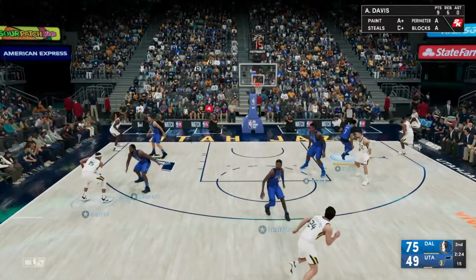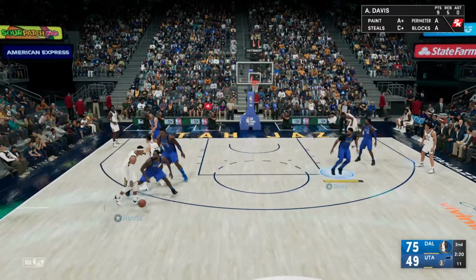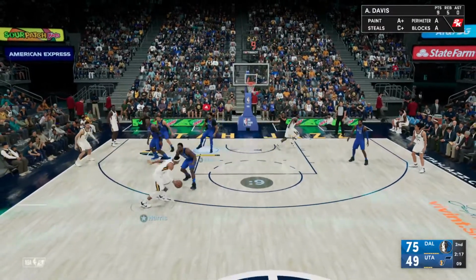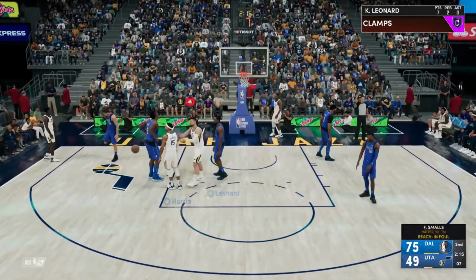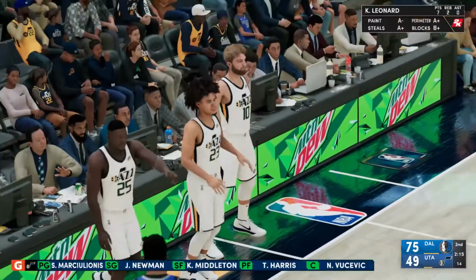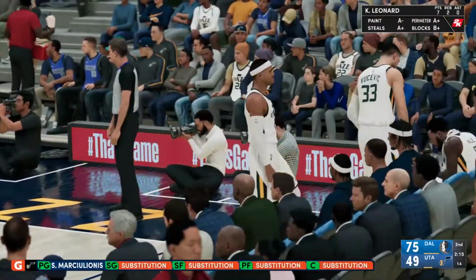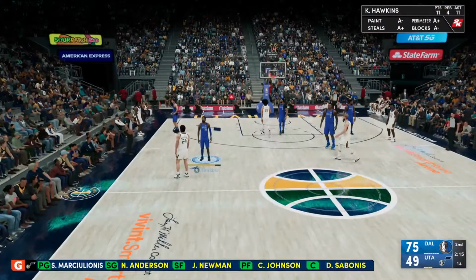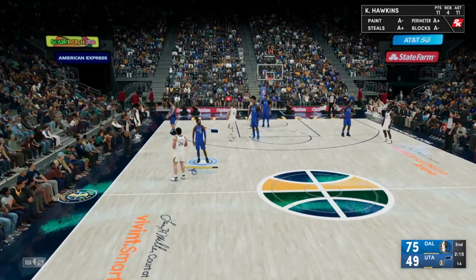Harris outside. Vucevic's screen on Leonard. And that's foul number 2. And maybe you don't sit him at this point, but you really have to be careful to not pick up another beforehand. A different look for Utah. Sabonis, he's checked in for Vucevic. Johnson comes in for Harris. And it's Anderson in for Chris Middleton.